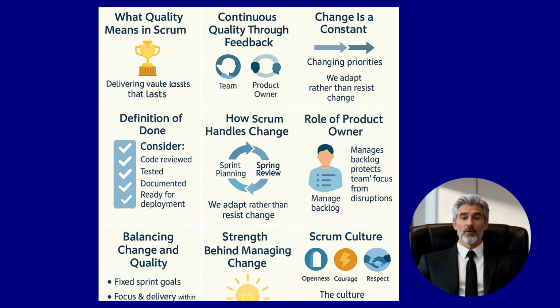Let us discuss quality in Scrum and change in Scrum, and how to manage them. Every great product shares two traits, quality and adaptability. And in Scrum, those aren't side goals. They're built right into the framework. In this session, we'll explore how Scrum protects quality without slowing teams down and how it manages change without chaos.